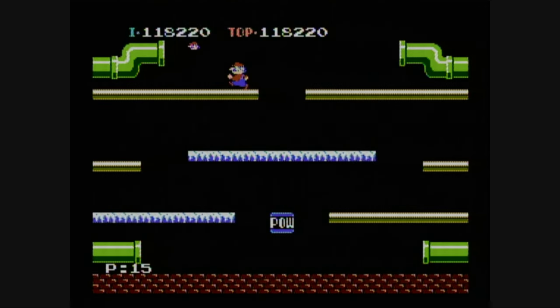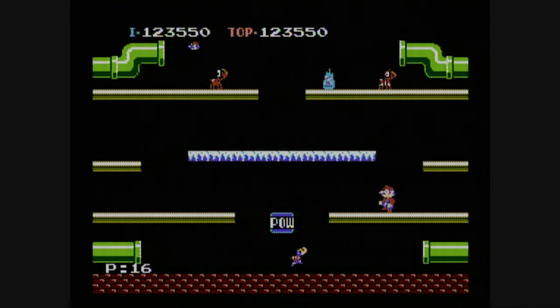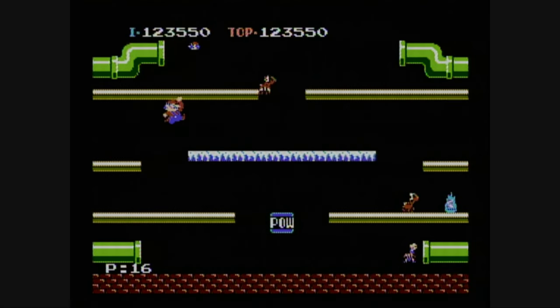Sadly, that level did not go as planned, but this is such a great game. It's one of the best Nintendo games that nobody ever talks about. Mario Brothers, totally overshadowed by Super Mario Brothers and the rest of the series.